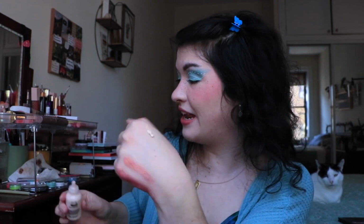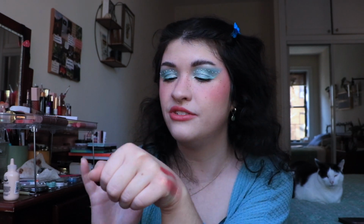With Shop Miss A, it's hard to be mad with anything being $1, but I still think there's better drugstore foundations that you can spend a little more money on and have a better result, because this is just kind of like spackle to me. It even smells like paint. It doesn't smell great. It smells very chemically.